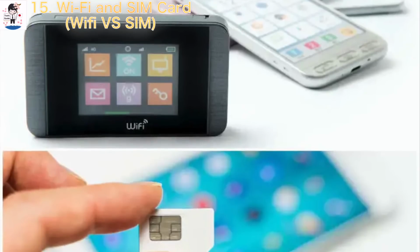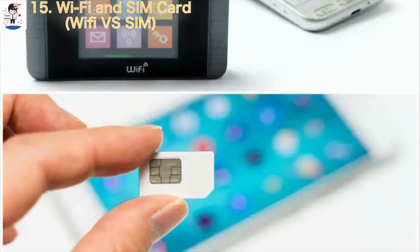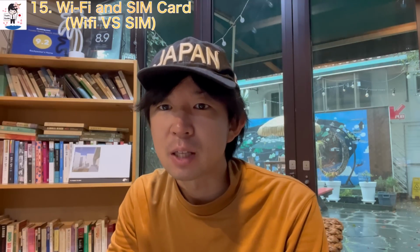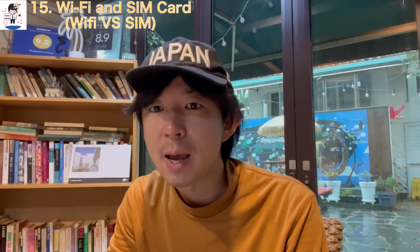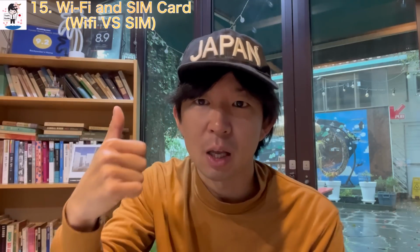Finally, the choice between a SIM card and a Wi-Fi device depends on your needs and preferences. Consider factors like the number of users, your budget, and your convenience to make the best decision for your needs.